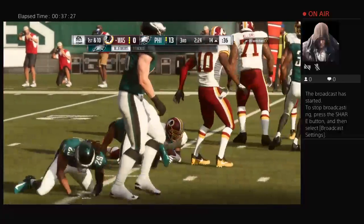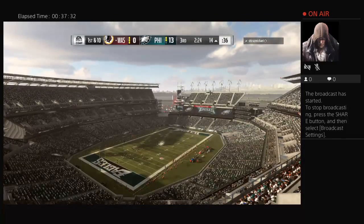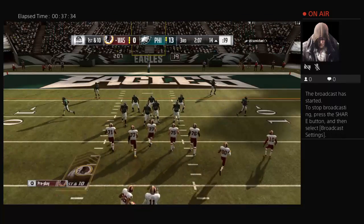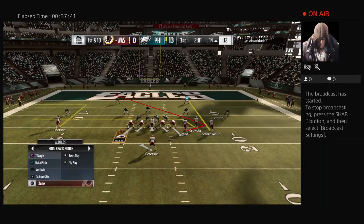I'm okay with the call there. In fact, I actually like it. I know they're down a couple of scores, but the running game worked in that situation. I would continue to go in that direction. Took till the second half, but finally a red zone opportunity here. It's 1st and 10 at the 14.